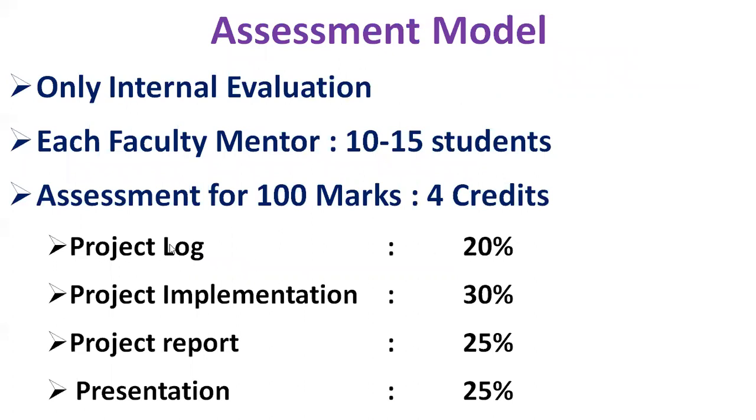Project log in the sense, while doing the internship, whatever the record that you are making, please maintain a logbook. Every day that you visit the industry, have a date, and do all the tasks that you are doing. What is the data that you are recording? On which day? With whom you have spoken? What data they have given? And you have to log all this data. This project log is assessed by the assessing team and will be allotted for 20 marks.